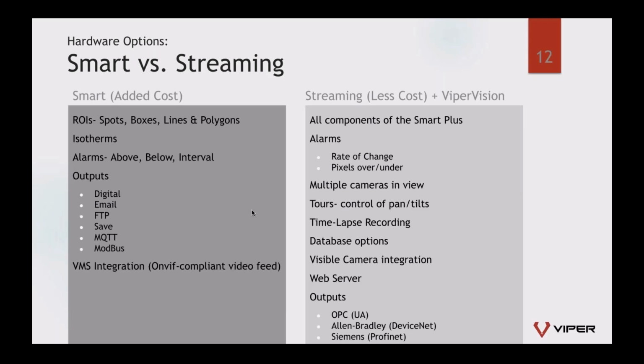One of the nice features is that all of these systems can integrate with your current VMS. If you have a video management system, you can bring the image back into that as well. The data will be sent to your controller by another means, whether it's Modbus or MQTT, something like that. But you're able to view those images in your current system, and you get some duplicity there, which is great. It gives more eyes on what's going on.